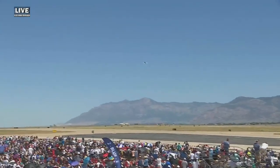The P-51 Mustang, Korean War-era plane, wowing the crowd here at the Warriors over the Wasatch. We're here with Staff Sergeant Jeremy Hansen, an Air Force recruiter based in Salt Lake City, almost near the end of his recruiter tour, about to go back to the operational Air Force as an air transportation specialist.